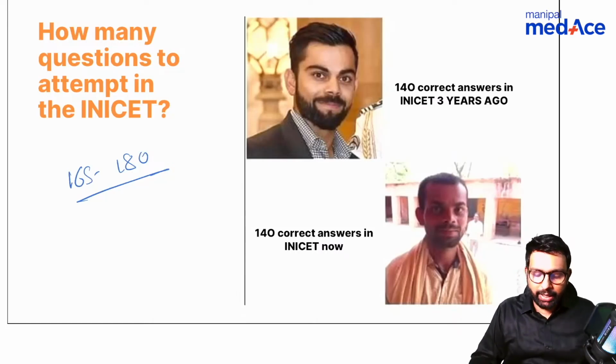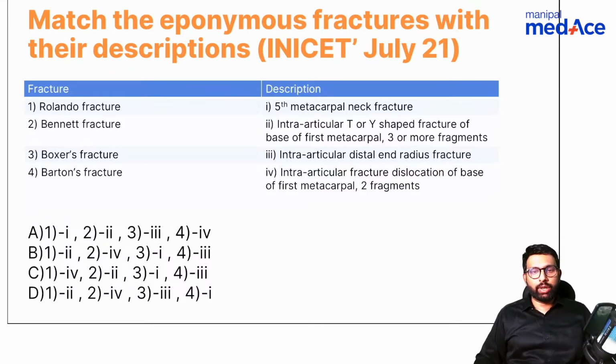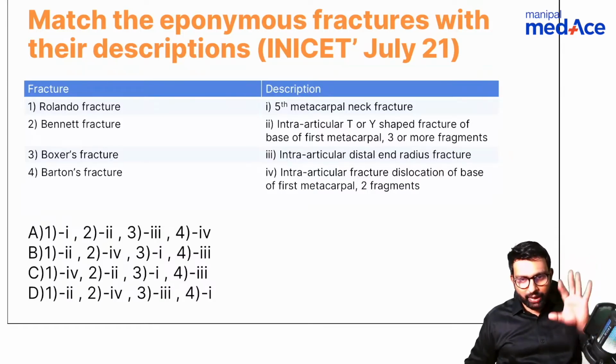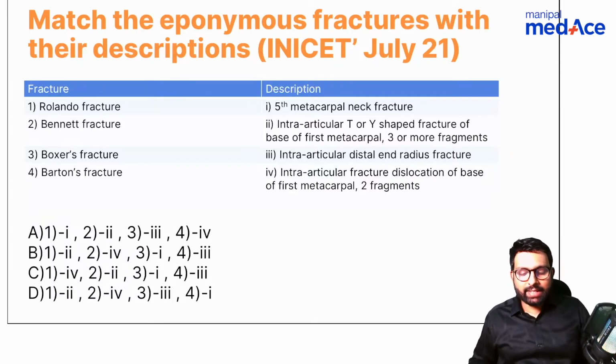Okay, so that is how many questions you have to go for. So again here, a recall question from July 2021. They'll give you these fracture names and their descriptions and ask you to match them. This is a direct question that I've picked up from the paper. Match the eponymous fracture. The names are Rolando fracture, Bennett fracture, Boxer's fracture, Barton's fracture.